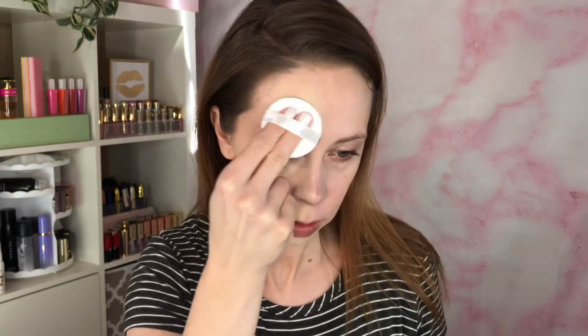Kind of a little bit peachy tone for me, but I think we'll be able to make it work. Again, it has that fresh smell to it. I want to say it's more like a clean laundry or a sea breeze scent, not floral.